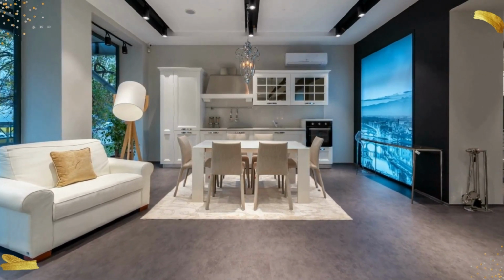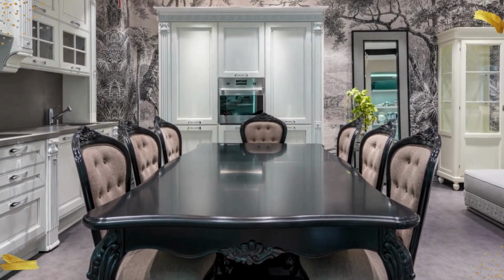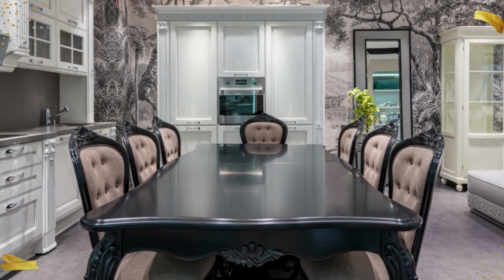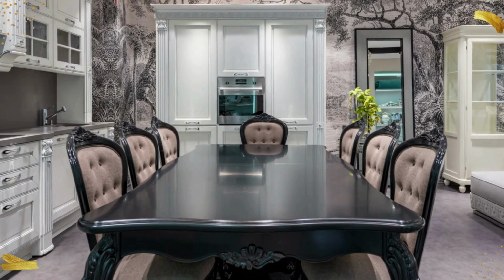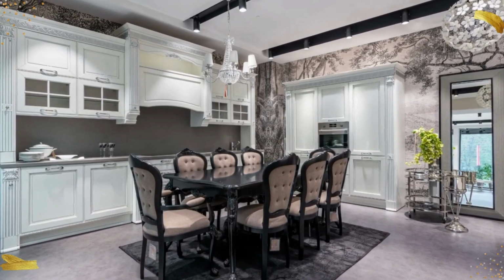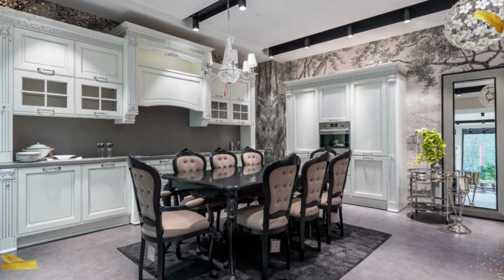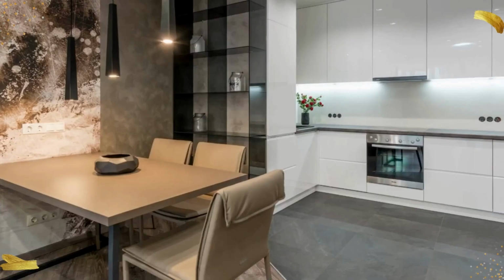We've scoured the globe to bring you an incredible collection of dining table designs that are sure to leave you inspired. From classic to contemporary, rustic to modern, and everything in between, there's a dining table out there to suit every taste and style. Let's take a closer look at some of these stunning designs.